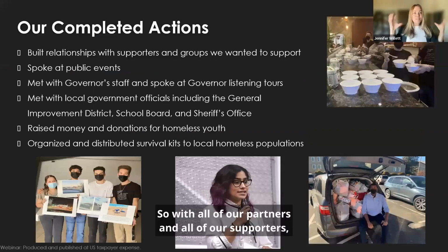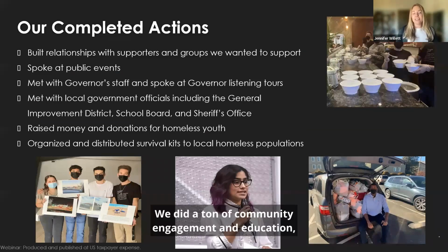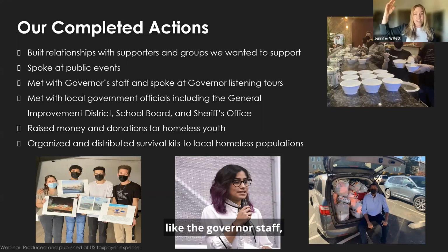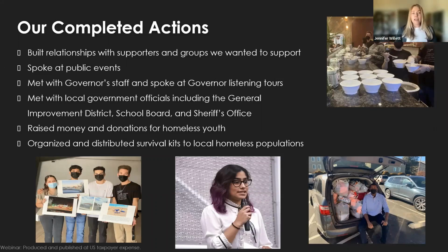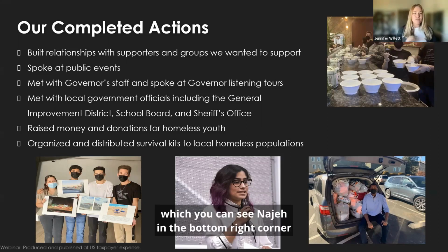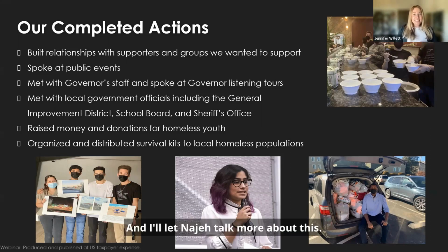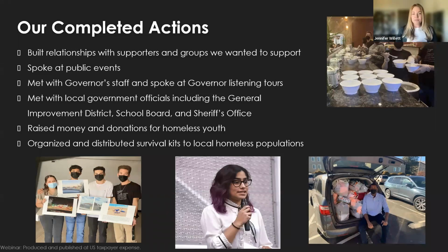So with all of our partners and all of our supporters, our big team, we completed a lot of actions. We did a ton of community engagement and education, including meetings with government officials like the governor's staff, all the way down to the school board and the sheriff's office. We raised a lot of money for homeless groups that the youth scientists cared about. We also donated a lot of survival kits to homeless individuals, which you can see Najee in the bottom right corner with all of our survival kits. And I will let Najee talk more about this, but our county also began working on infrastructure projects, and we'd like to think that our pressure helped. Next slide, please.